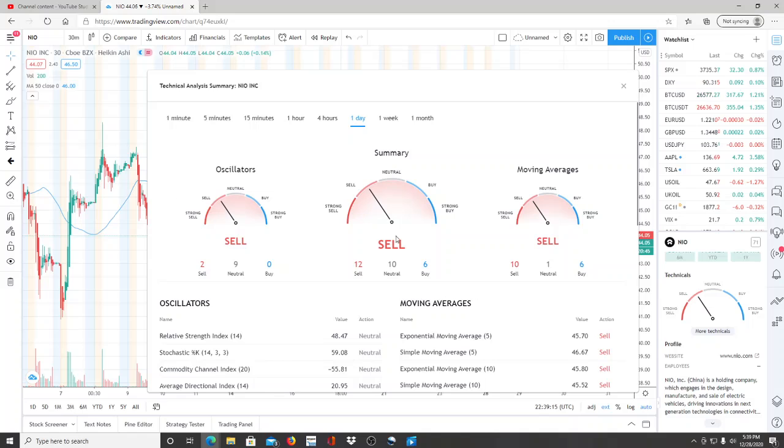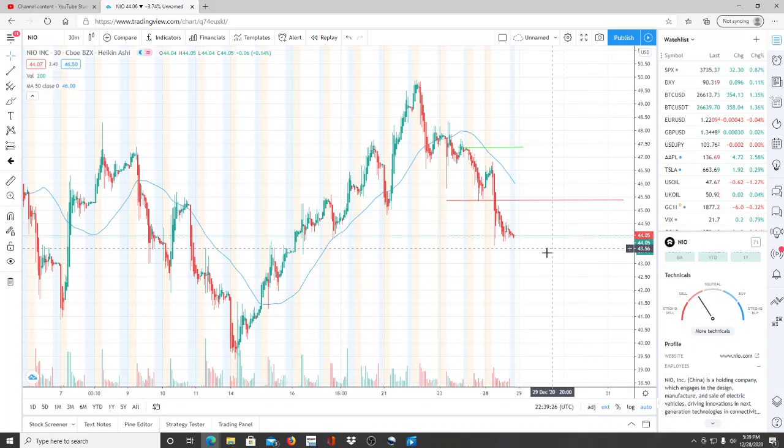So the 1 day is showing sell. The 1 week is showing buy, strong buy. And the 1 month, there's two that are showing buy and one is showing sell. So in the near term or long term, whatever you want to call it, a week is long term for you or near term, depending what type of trader you are, if you're a day trader, a swing trader, or value investor, I think that NIO needs to be watched very carefully because it could break through more support levels. And we don't know leading into NIO Day how volatile this could be.